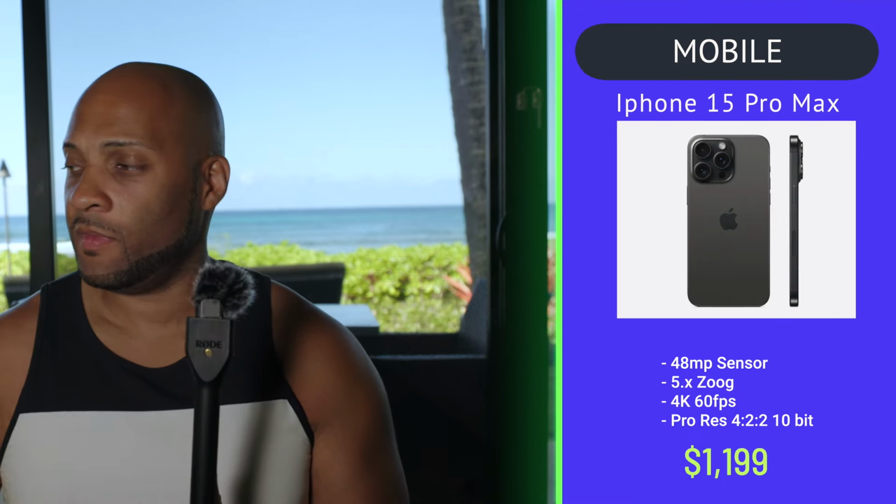So we have that camera, and last but not least, your phone. I have the iPhone 15 Pro Max. I can go 422 ProRes. I can shoot log now with the iPhone.